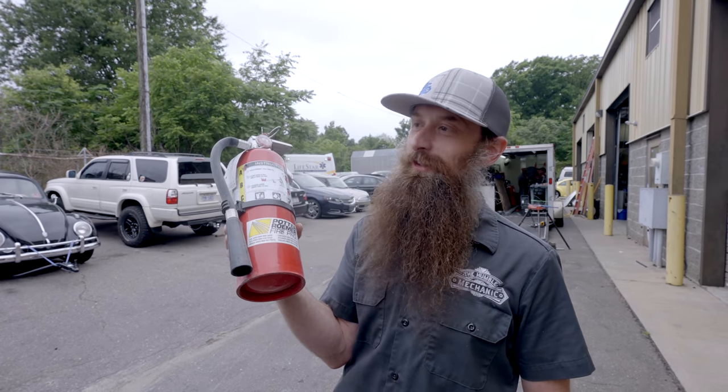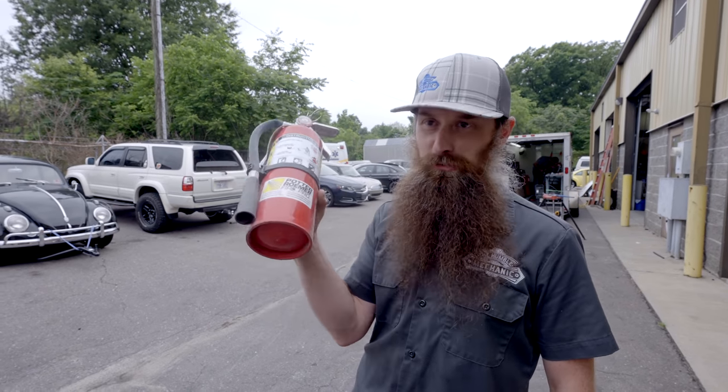I found the smallest fire extinguisher I could. If it fits, it ships. So let's hope you don't need it.